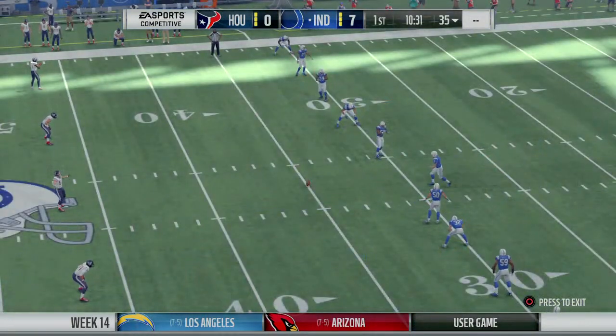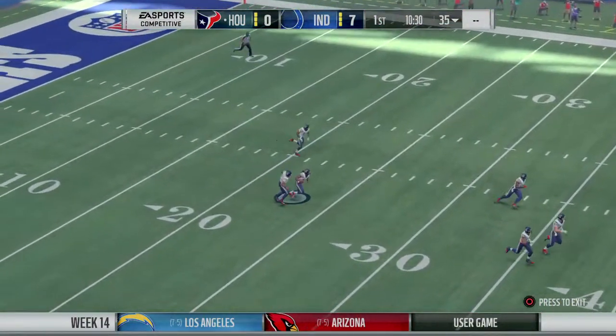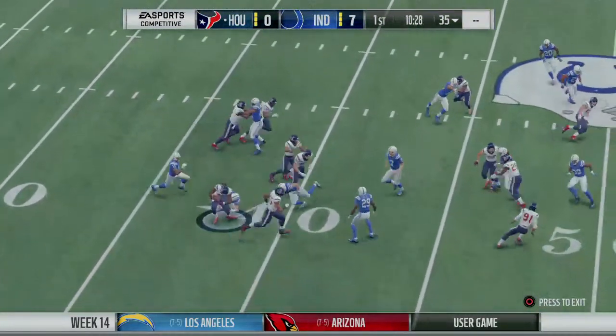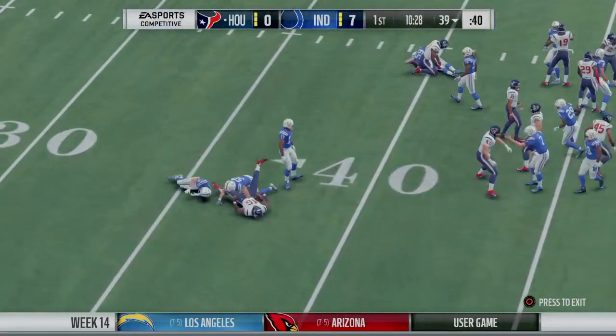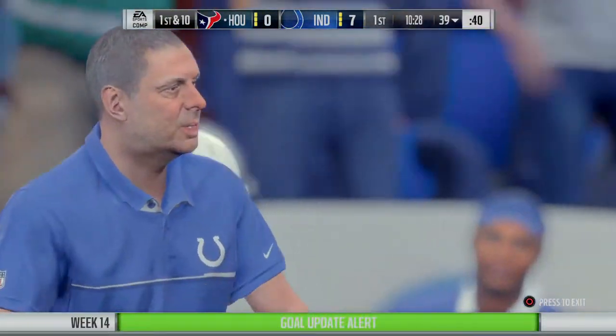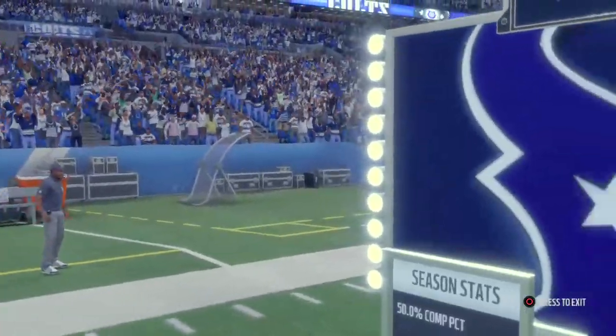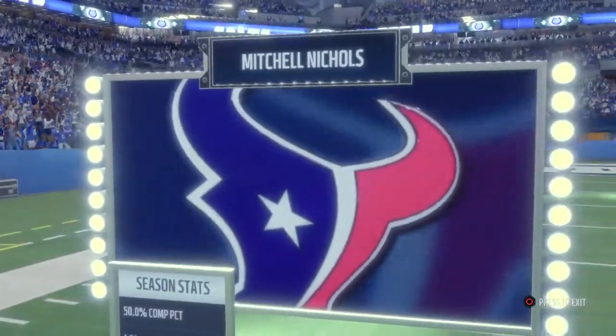Out is the kickoff unit as they run up and send this one away. This will be taken very short. And they're going to have really good starting field position here as that's taken up close to the 40. So out come the Texans for their opening drive, and they will be led out by their 6'3" quarterback.